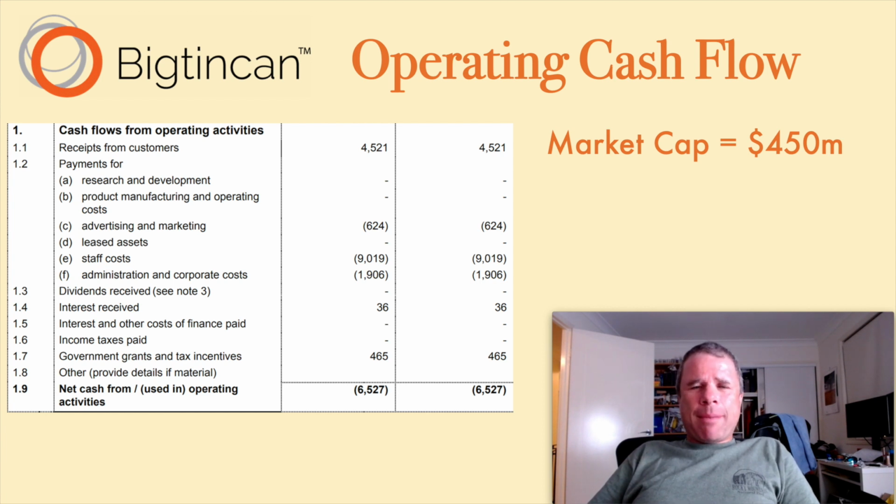They do have a market cap of 450 million, and it's been rising by quite a bit. One of the things they didn't give me any information on was the annual recurring revenue. They do have guidance in regards to that, but I do like to see a company update us on the annual recurring revenue each quarter, and they did do that.